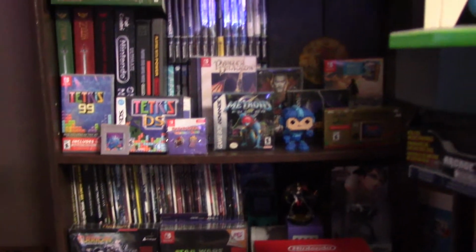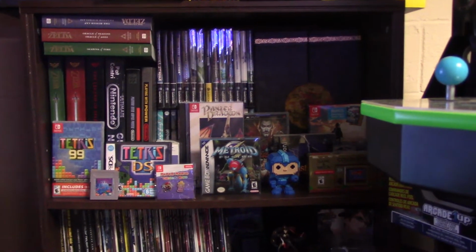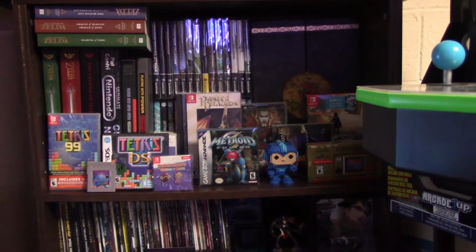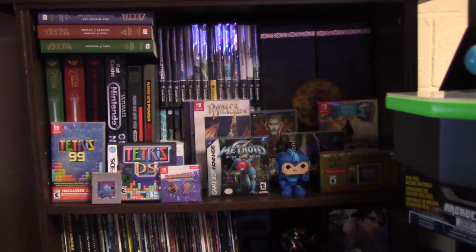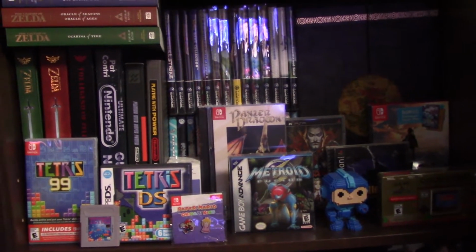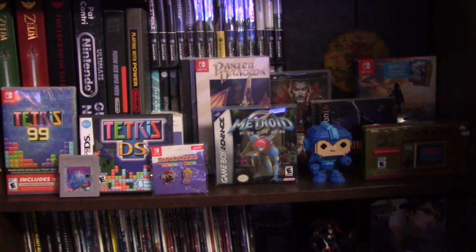Now this is some of my only shelving, honestly, and I really need to get more. This is something that I've been planning on doing for years. I just kind of put it off because I just kept buying games. So as you can see, this is primarily where I have my GameCube collection, which is buried behind some stuff, even though I do move it to get the games out.